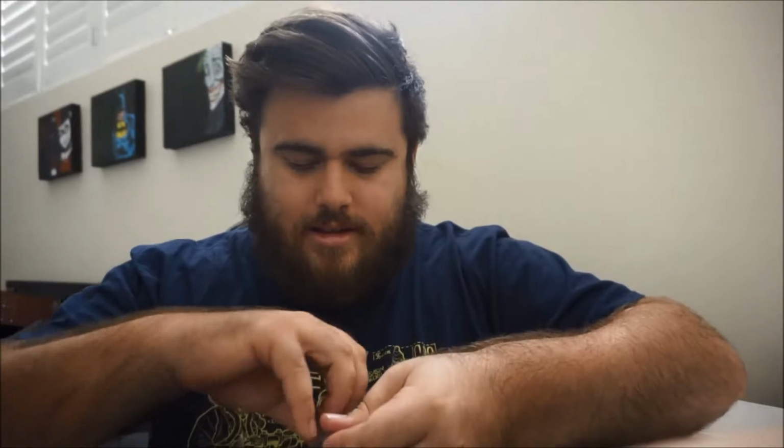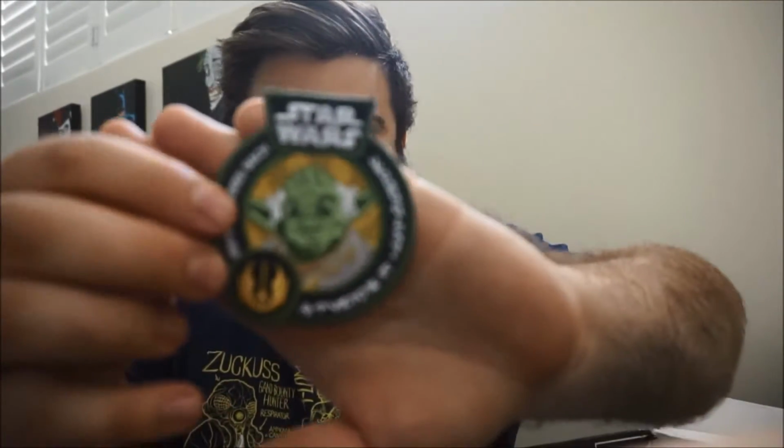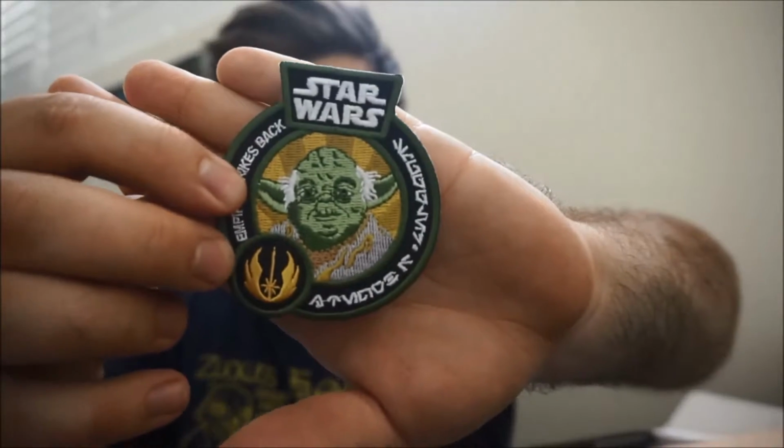So we'll do the patch. Oh, I like that patch. Star Wars Smugglers Bounty patches are probably my favorite patches out of these Funko collab boxes. All the other ones, they're hit and miss. I don't like that they're different shapes and stuff. I like that the Star Wars ones are all circular. And the patch we have is Yoda, so obviously Old Man Dagobah Yoda. That's a really cool patch.